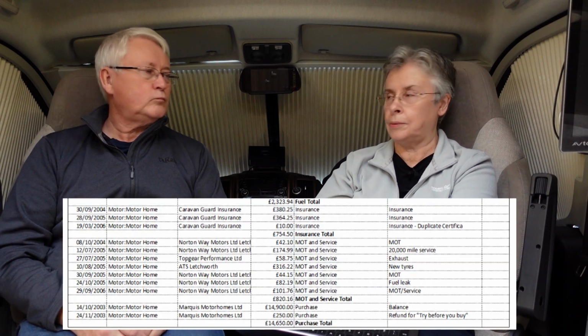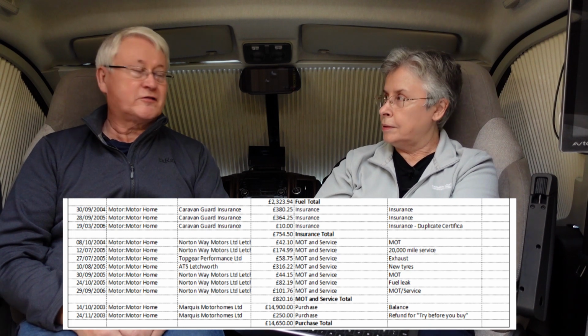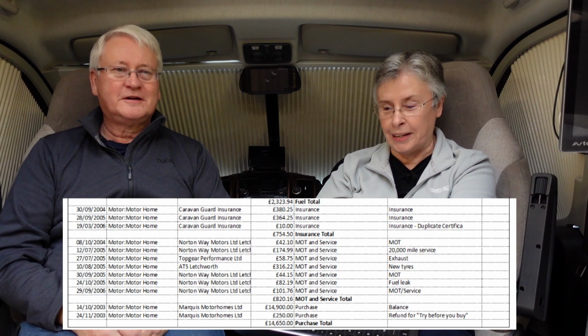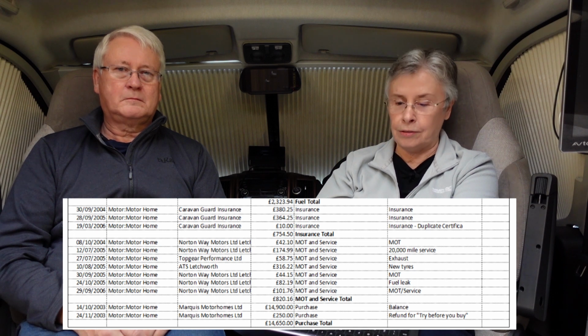It was just interesting looking back at what we did, things we bought for it. We bought it from Marquis in Harpenden. We part exchanged the Ford Puma, which I regretted, but there's no other way of getting a motor driven away. And the balance we paid was 14,900. Altogether I think it was 21 something. We got a refund because we'd hired a motorhome through Vivanti, which is part of Marquis. That was one of our taster motorhomes, so we got £250 back from that.